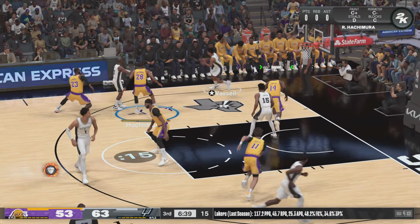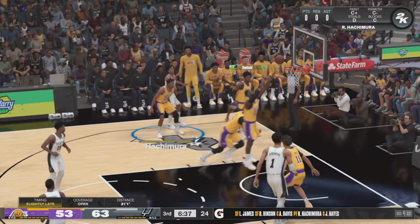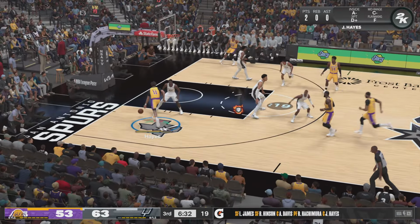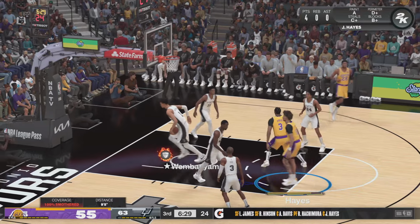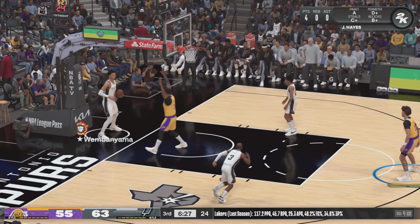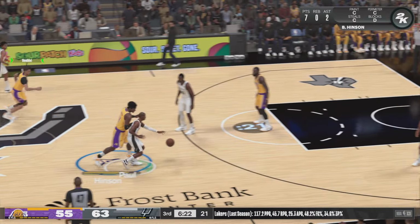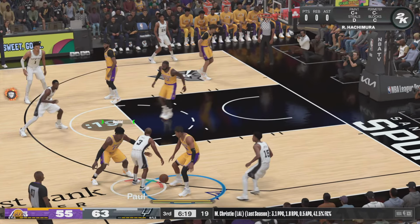Davis is out there with Hayes. Then it's Rui Hachimura. Then it's James. Here's Hayes. Buries it down low. Hayes has got his second bucket of the game to go. Here's Vassell.